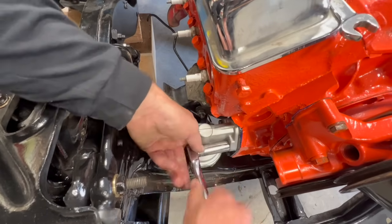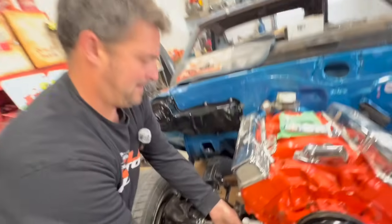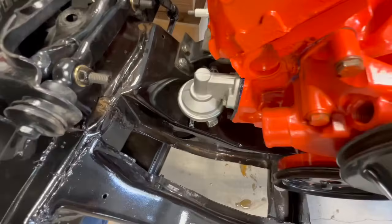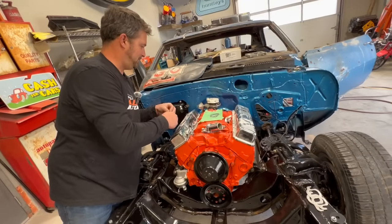Good and tight. I think that's a German guy's name, Gudendijk. That's when you're working on BMWs or Porsches. Mr. Gudendijk. Good and tight.